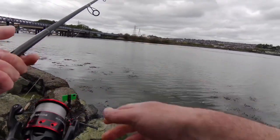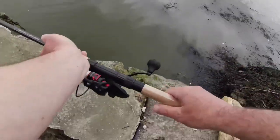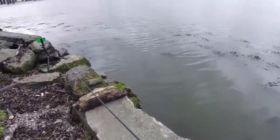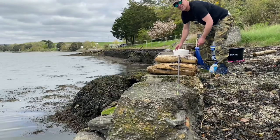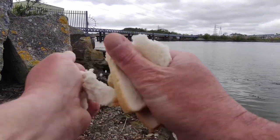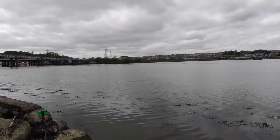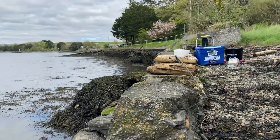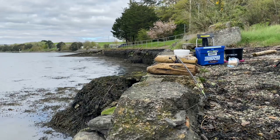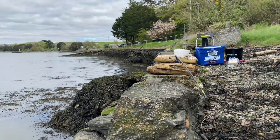Don't know if you noticed the little line grab there as it hit the bottom, stops it making a big splash. Does make a difference. Slacking that line off. Nice bow in that line. Throwing some more bread out there. Haven't had a bite for a while, and bang. Come on.